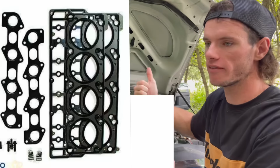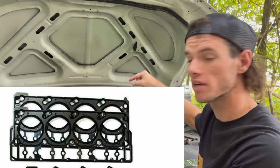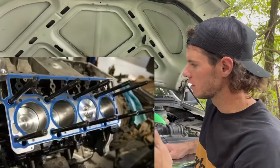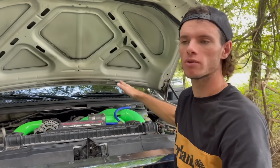Like, head gaskets, obviously. 5 sets of head gaskets. Head studs, 60 over injectors. He's got a bigger fuel pump. All this piping done to it. Bigger turbo, built trans, traction bars. He's got a lot done to it. You know, it's bulletproof. It's now reliable, right?